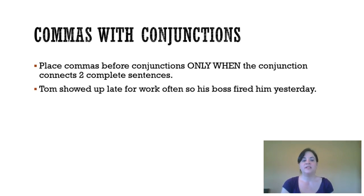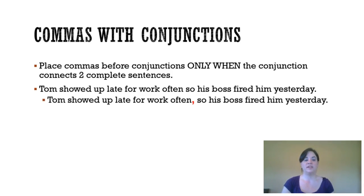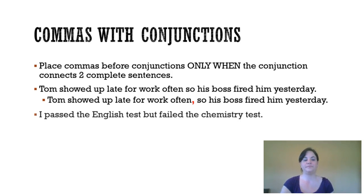Here's an example. Tom showed up late for work often, so his boss fired him yesterday. In order to determine if I need a comma in the sentence, I first must find my conjunction, and in here that conjunction is the word so. Then I need to look at what's on both sides of so and see if they are each complete sentences. So first I have Tom showed up late for work often. That's a complete sentence. And then I have his boss fired him yesterday. That's also a complete sentence. I have a conjunction with 2 complete sentences on each side, so I do need a comma. So my sentence should read, Tom showed up late for work often, comma, so his boss fired him yesterday.